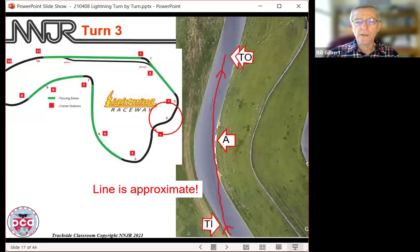Now, 3 is just a continuation, as I said, because what I'm showing on the slide here as the turn-in for 3 is the exit of 2. And we're going to want to apex right on this curb, on the beginning part of this curb. This is a very friendly curb, easy to drive on, does not upset the car at all. And we want to be all the way in on this and apex it fairly early in the first part of this curb.